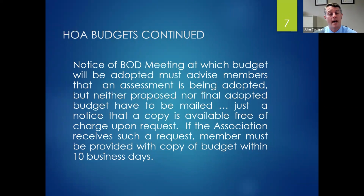And so the question becomes, how is that done? Well, that is done at your annual budget meeting. Notice of the board meeting at which the budget will be adopted must advise members that the assessment is being adopted, but neither the proposed nor final budget need to actually be mailed to owners. Just notice that a copy is free and available upon request.